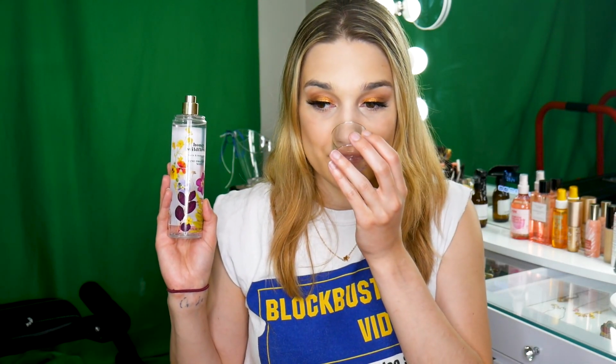But mostly I just smell honey, and on the dry down, it smells practically identical to the honey lotion from Victoria's Secret Pink. I never owned the mist in the honey mist because it's one of those scents that I prefer in a lotion form rather than a spray, which is why I'm not sure if I need this in my life. It's really pretty. It is like a floral honey scent. The honey is very intense. It really does smell like that honey lotion, literally identical with a hint of florals.